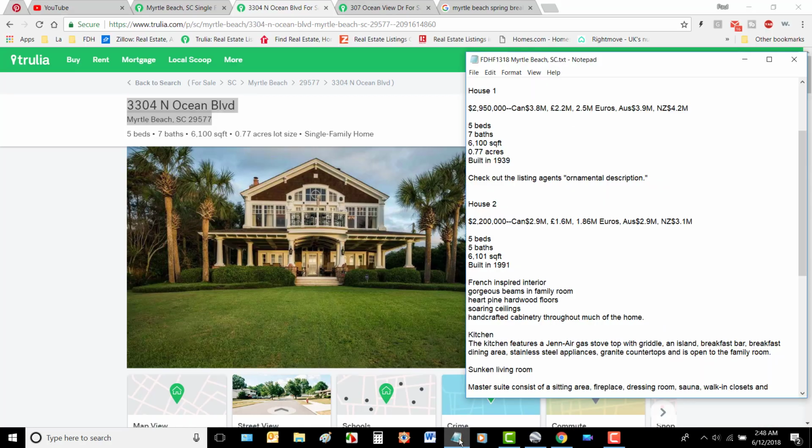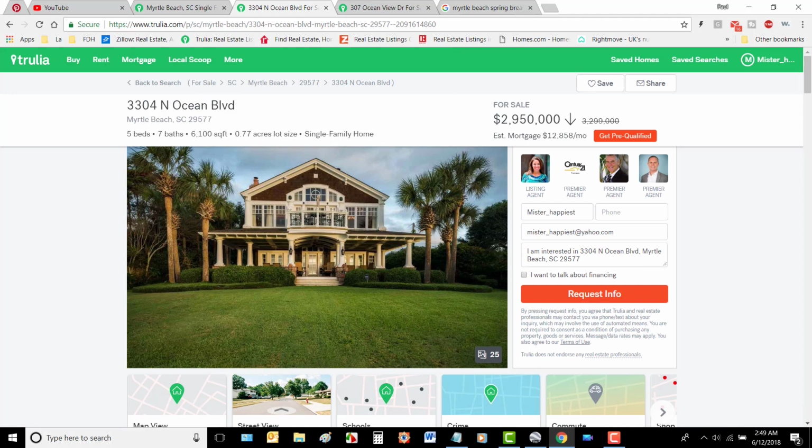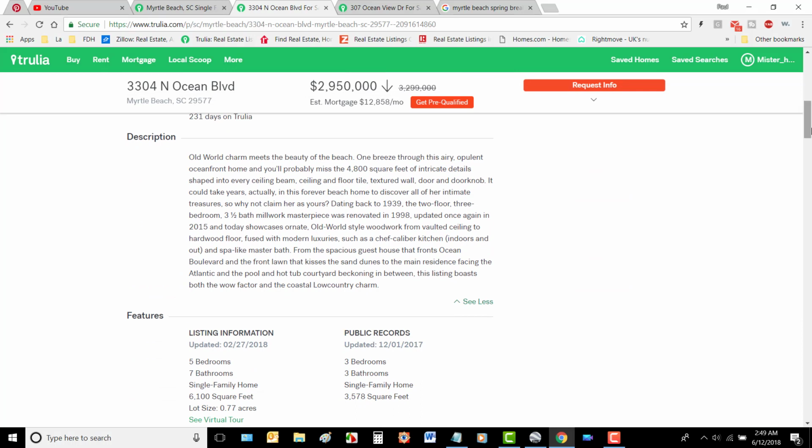I got my show notes too to save time, but I do want to point something out. I actually do read these real estate listings, and I thought it was noteworthy. Normally I strip out all the hyperbole and the exaggeration, and I just narrow it down to basic descriptions like this: French-inspired interior, gorgeous beams in the family room, heart pine hardwood floors, soaring ceilings. But I thought it was interesting to read the description of these two because our listing agent here did well, and it reads like poetry almost.